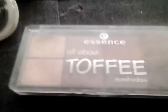Okay, Essence, All About Toffee. I've never been able to find this palette again. I found this collection, all about roses, all about everything, but I've never found the toffee one. I'm not sure why this one is called toffee. It doesn't make me think of toffee. One shadow's cracked, but I really love this as a matte highlighting shade. It's really creamy and pale shades. It seems hard to actually get any show up, so I love that one.